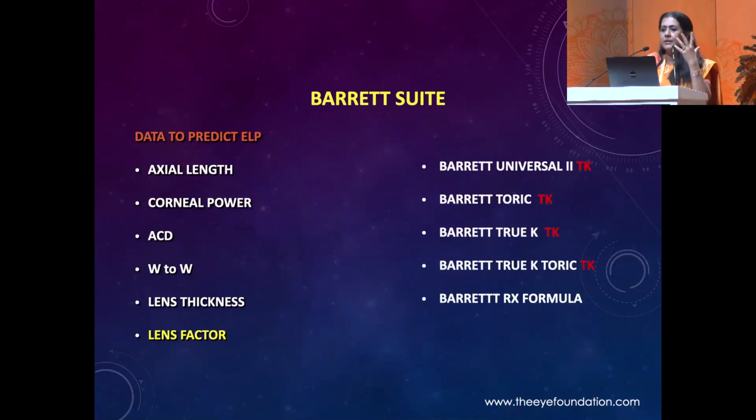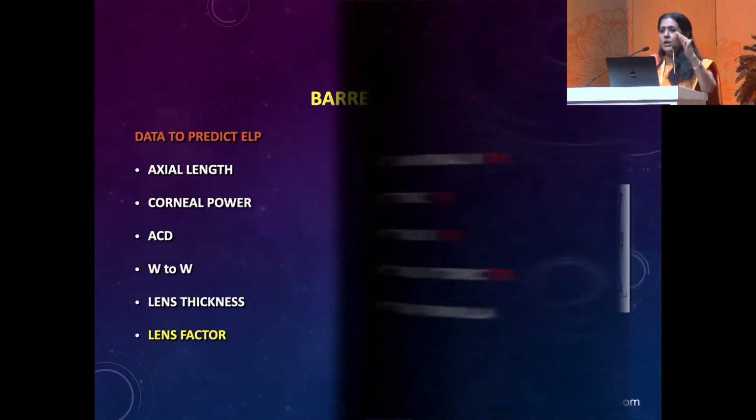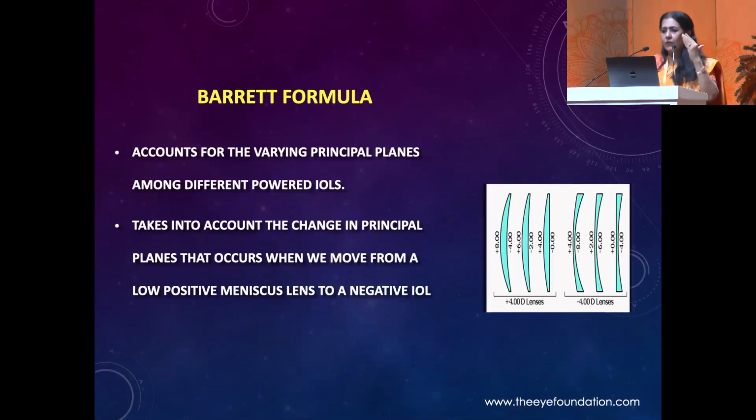If you try to understand the Barrett suit, it comes with the TK component, the total keratometry, where the anterior and the posterior corneal astigmatism is factored in. This is a value which you get in the IOL Master 700, or else you could access the APACRS or the ASCRS website and use these formulas, wherein the axial length, corneal power, anterior chamber depth, white to white, lens thickness and lens factor are all factored in, which gives you the effective lens position, or closest to the effective lens position of the IOL in the bag.